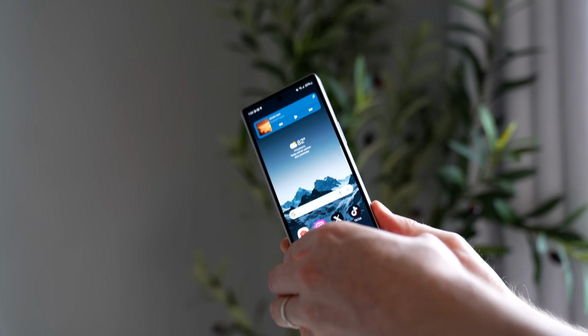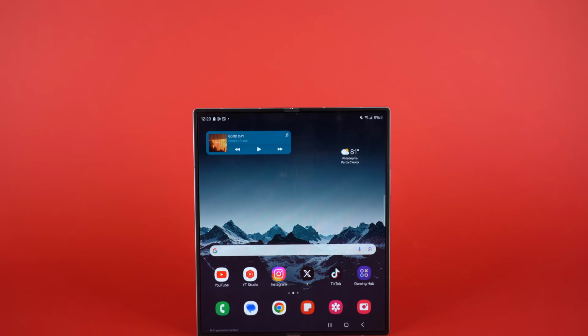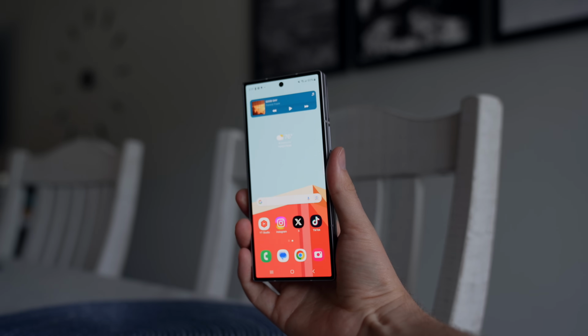Folding screen phones have always been incredibly interesting to me. The idea that you can have something that looks like a normal phone and then flip it open and you basically have a tablet. For some reason, just this year, I finally got into folding phones. This is my first large-scale folding phone, the Z Fold 6.